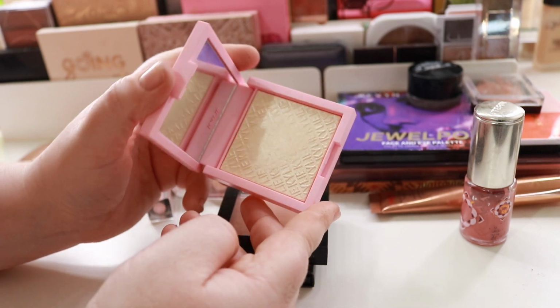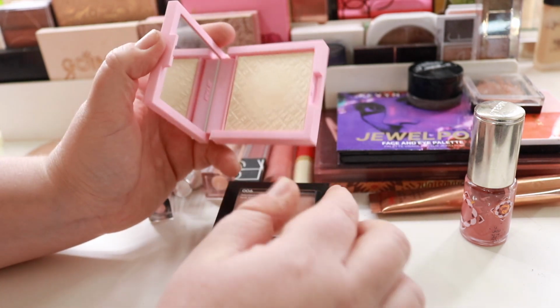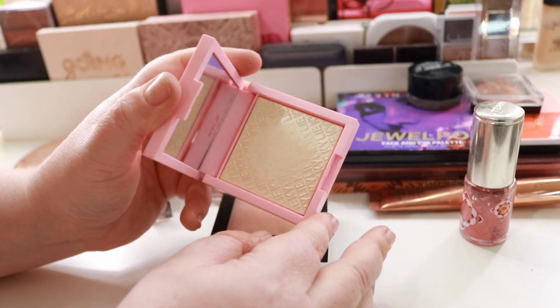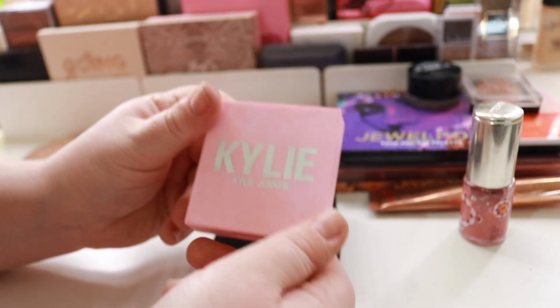I didn't go out at all, so I didn't have a reason to wear highlighter, and I don't really wear highlighter on a daily basis. Like I said, if I do, it's a really nice light one like Charlotte or a cream, just a very natural highlighter. So I didn't actually use that. And I think I'll put it back actually.